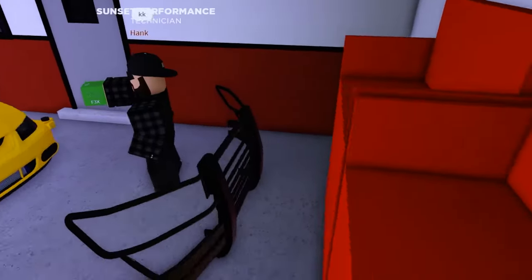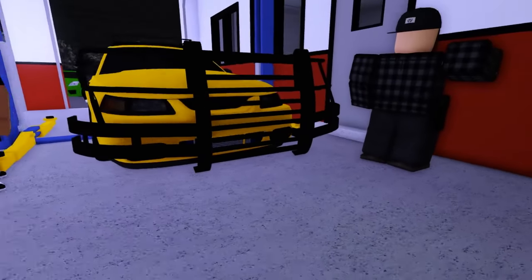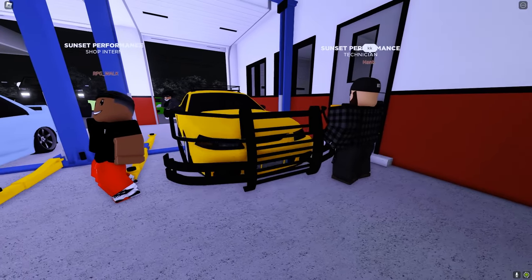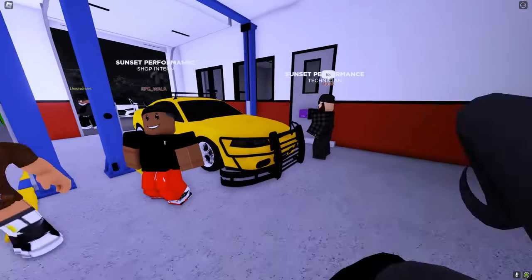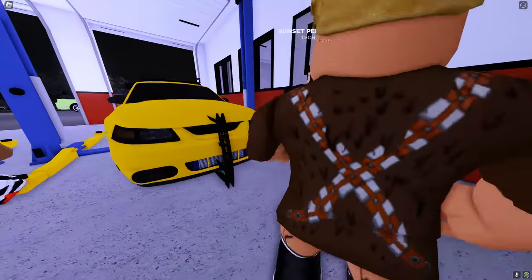Oh, look at this. He's even getting the front ram bar already and steady to go. Yo, this is going to look mean. I know the fitment may not be perfect since this is probably meant for a pickup truck, but I'm getting it on my Mustang.